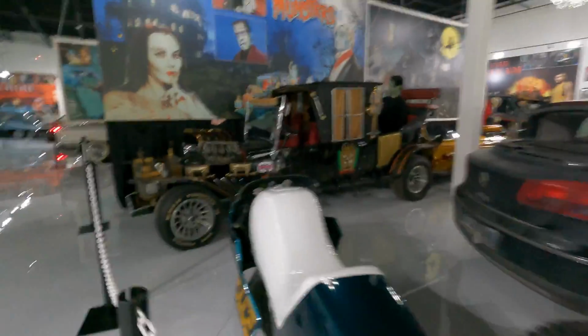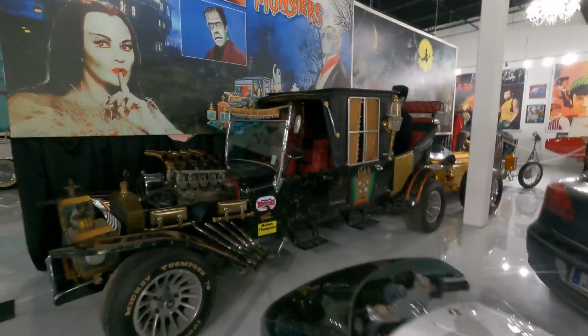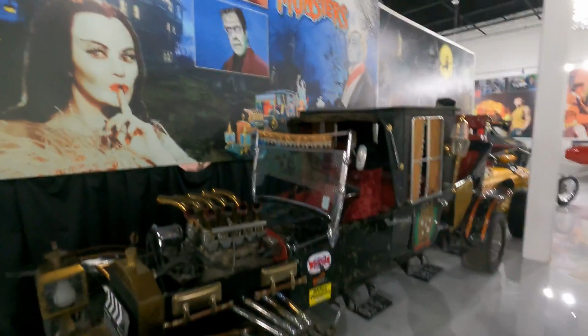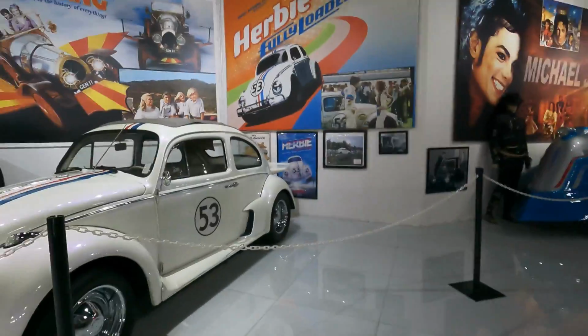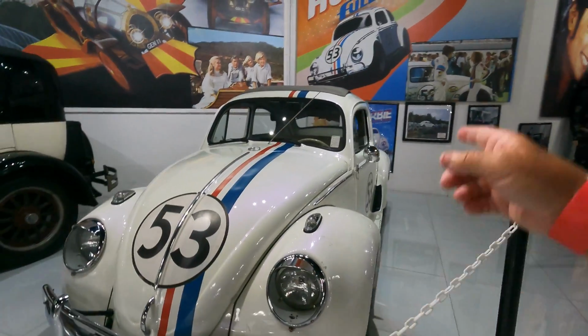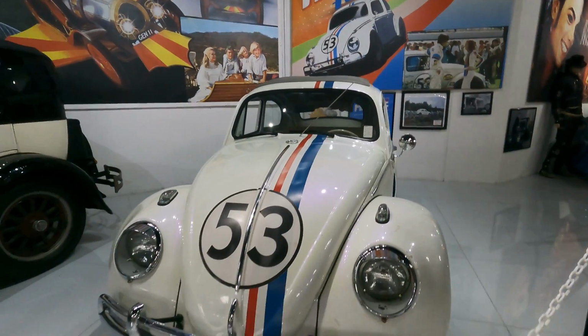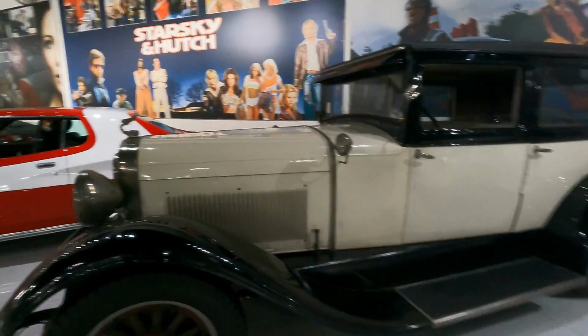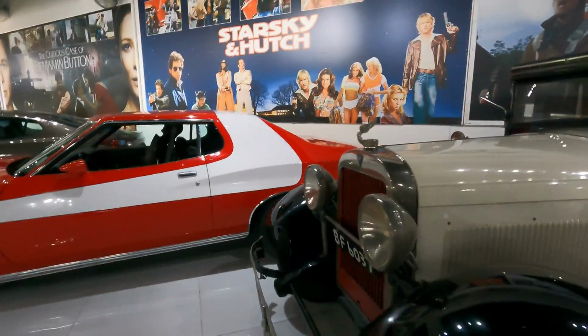Here's another George Barris creation from the Monsters. There's so much stuff that you just go buy some of it. Car from Herbie, fully loaded. Chitty Chitty Bang Bang car right here. Then sit inside a Starsky and Hutch from the movie.